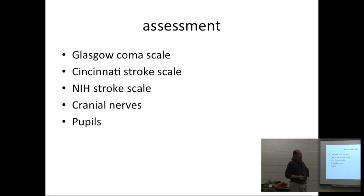But the Glasgow Coma Scale was originally put together for neurologists to keep track of the progression of a patient's neurological status. And even the neurologists now are looking at that and saying, this is not a good predictor of survival, and is so confusing, isn't really a very helpful predictor of anything, or a really good assessment.